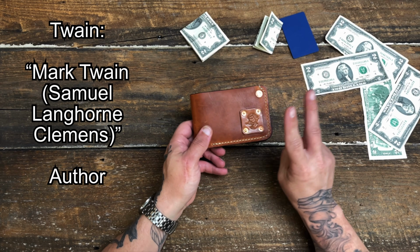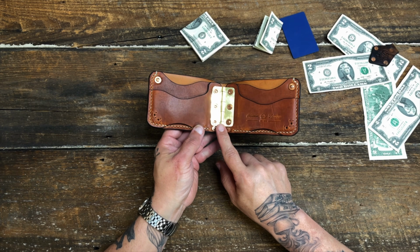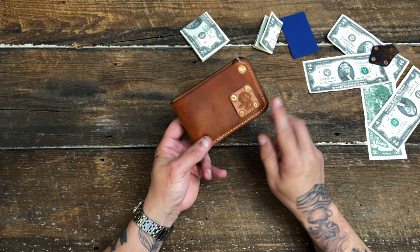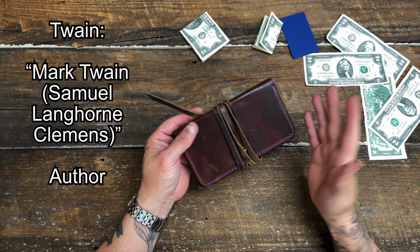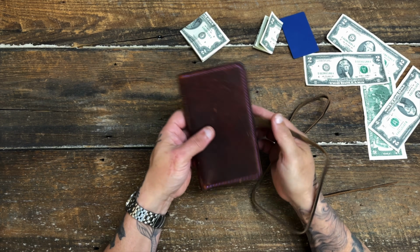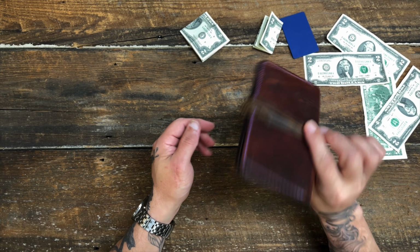All right, we have 2 Twains. This is the first Twain. Yes, a key fob with an actual brass hinge holding it all together. Bill pouch, card slot, and Mark Twain right there on the front. The other Twain, I don't know why, I have no idea, but this was the first Twain. 1 pocket there, 2 pockets there. I've had a lot of people get these and use it for tobacco, pipe tobacco, or whatever tobacco you want. But that's the Twain.